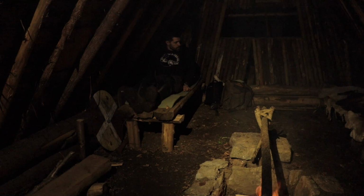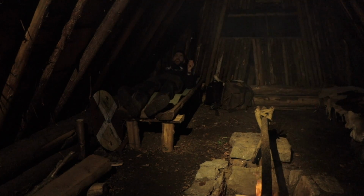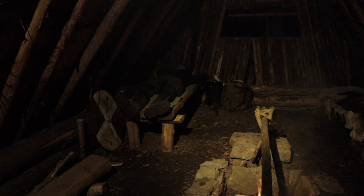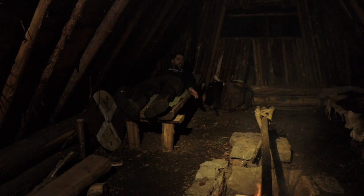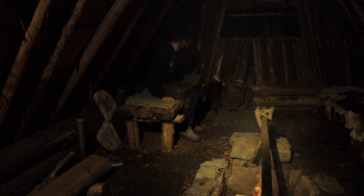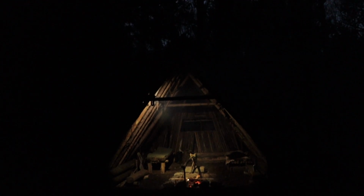That gets rid of all the sharp, pokey bits. Much better. Darkness is approaching.